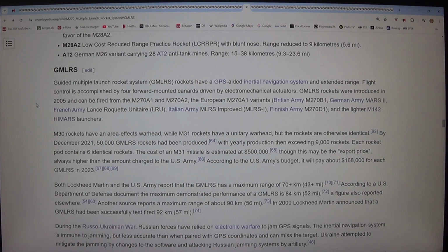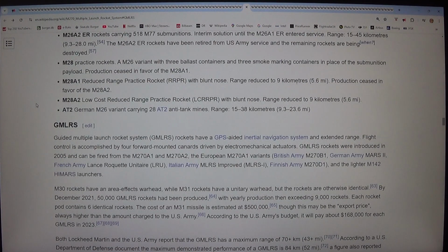German M26 variant carrying 28 anti-tank mines. Range, 15 to 38 kilometers, 9.3 to 23.6 mi.